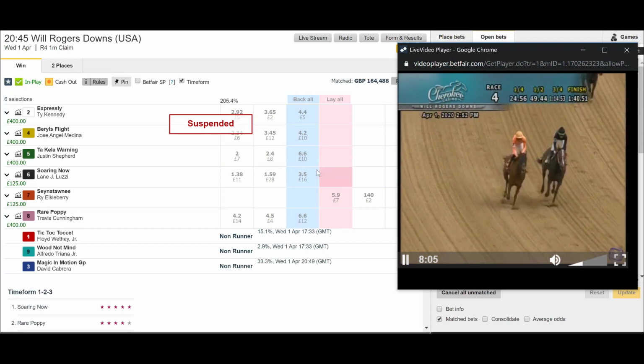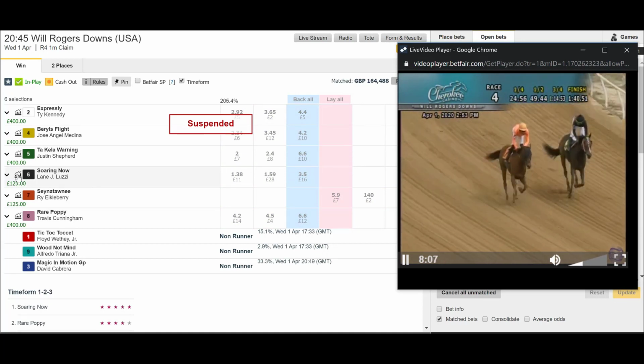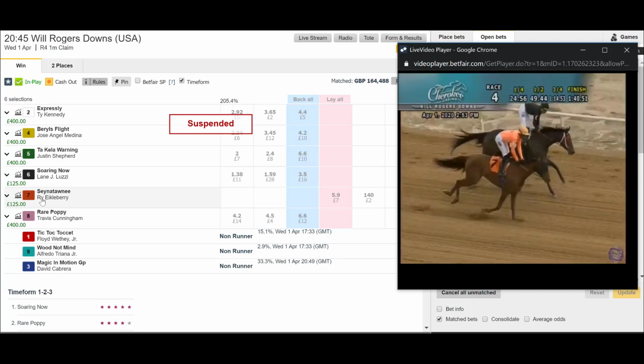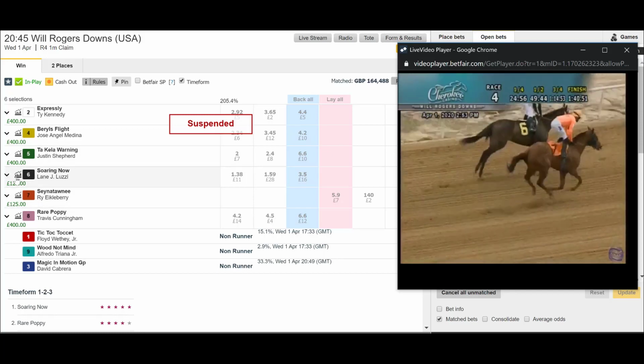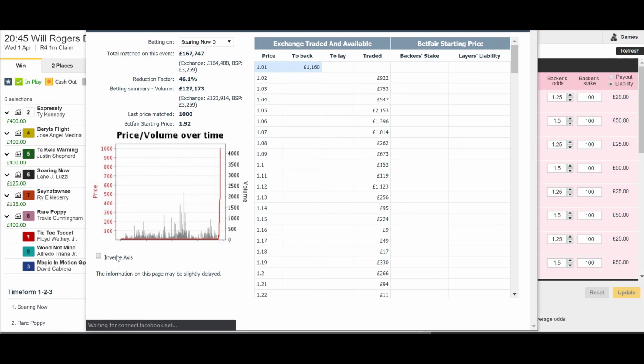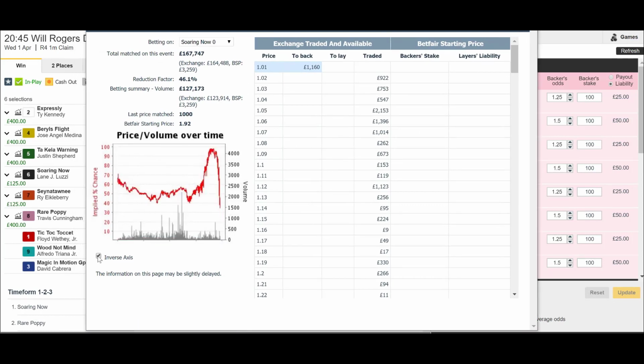So yeah, we got matched on that one, and then we made a bit of extra money there. So we made £125 on Saint Attorney. Soaring Now was the favourite. Very competitive end to that one, and kind of annoying that we didn't get the other horse involved, because that could have really been a great finish to that one.